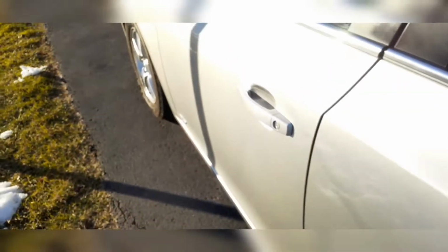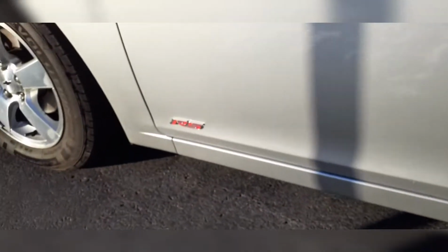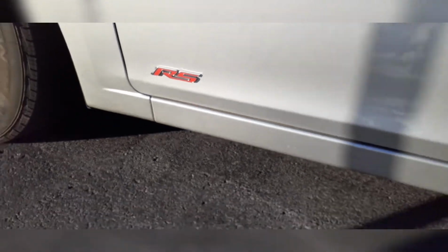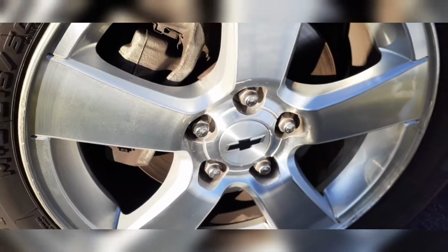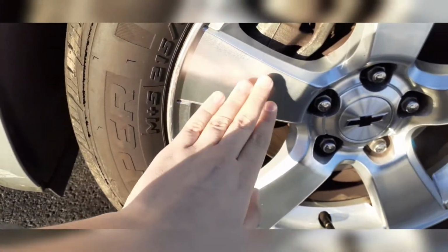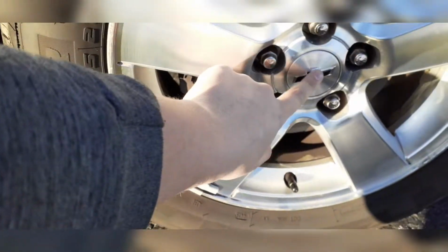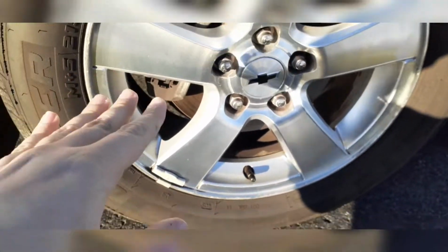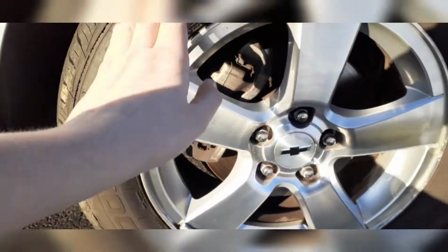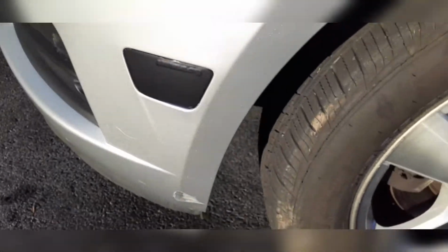And now we will show you the exterior of the car. So, as you can see, we have our RS emblem right there. We have the original stock wheels here. A little bit dirty, but they still do definitely have some shine. We have the blacked out emblems on all the tire caps. And yeah, these are factory rims. They were never changed. I cannot say the same about the tires, which is expected. We also do have the running lights over here that were covered up with matte black wrap.